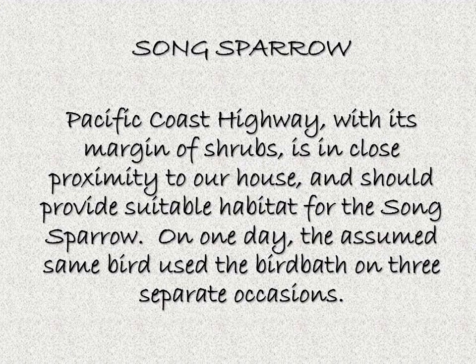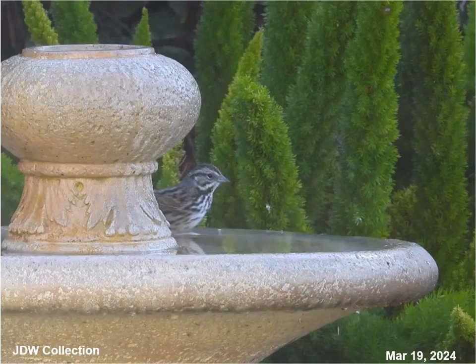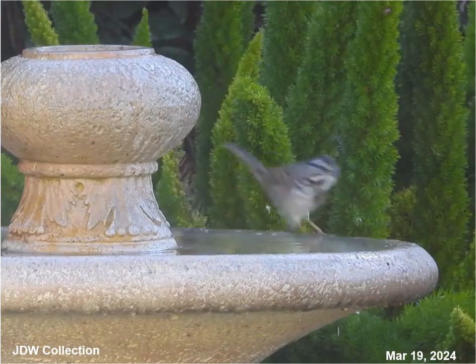Song sparrow. Pacific Coast Highway, with its margin of shrubs, is in close proximity to our house and should provide suitable habitat for the song sparrow. On one day, the assumed same bird used the bird bath on three separate occasions. So I'm going to show you a bathing sequence here of the song sparrow.